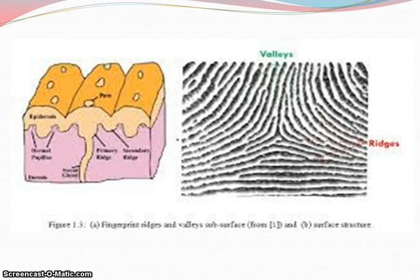There are 3 different types: an arch, a loop, and a whorl. And if you take forensics, we'll learn a little bit more about that next year.